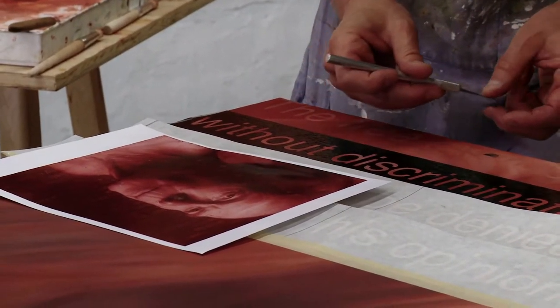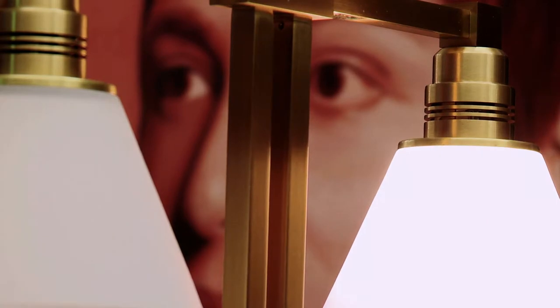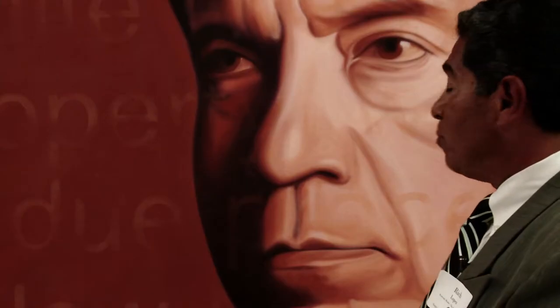The law library is the place where the language of the law is stored and where it is kept, and people are the ones who read the law, interpret the law. So the idea with these pieces is to incorporate the people and the letter of the law together. No person shall be deprived of life, liberty, property, without due process of law.